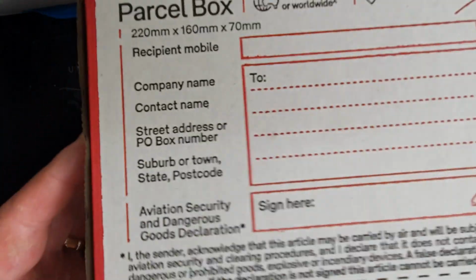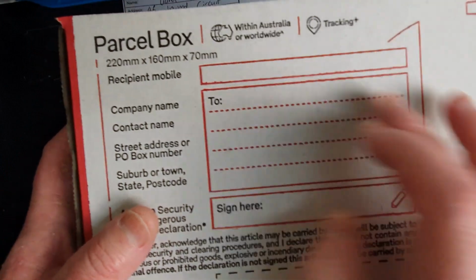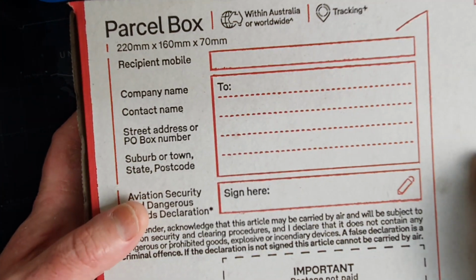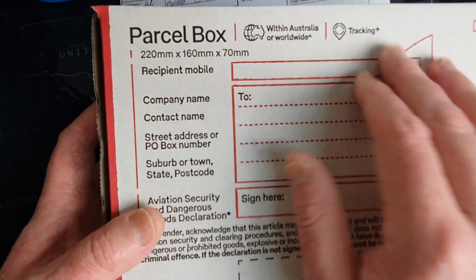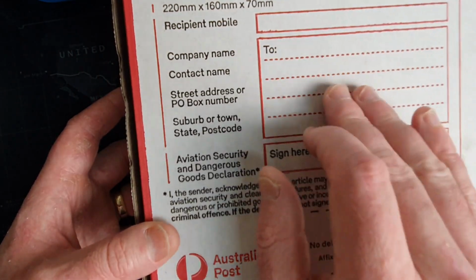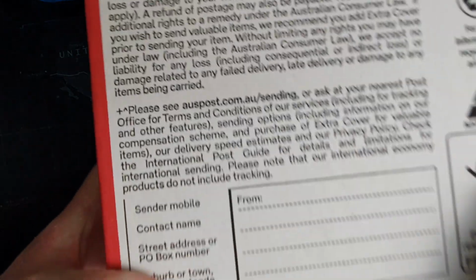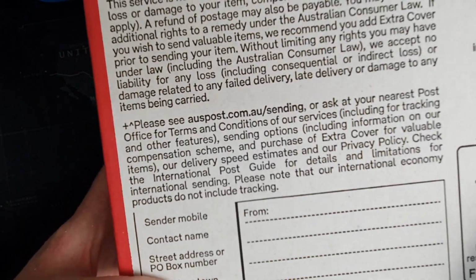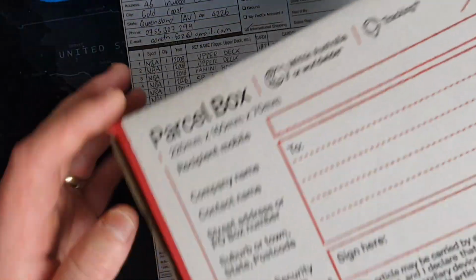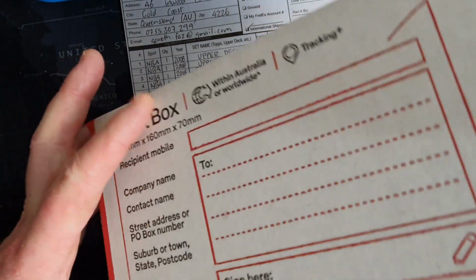Okay, so yeah, that's just a within Australia or worldwide one. Has tracking. Once I take this to the post office and pay for the tracking, make sure you put Beckett's address there, and always put on the flip side the return address there. So that's basically it, and I will just quickly show you how to package those up.